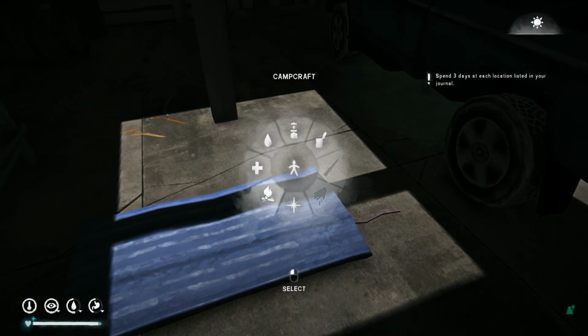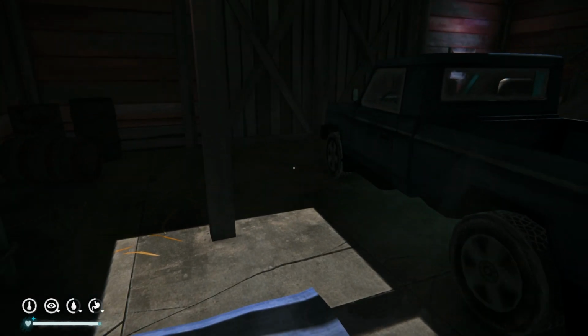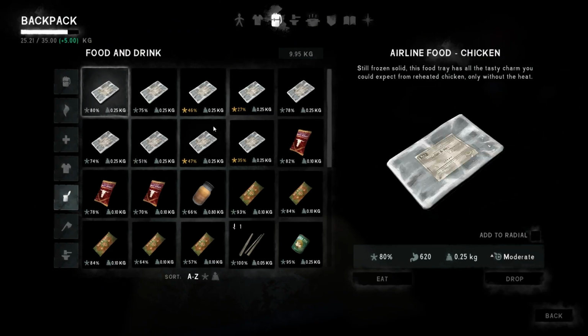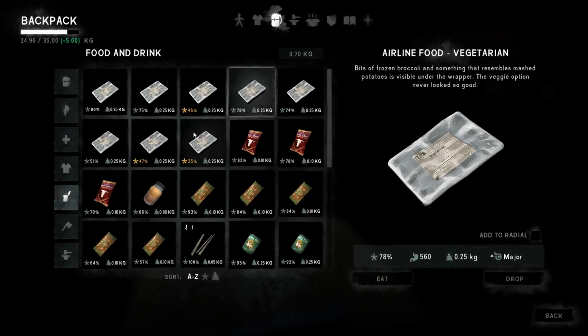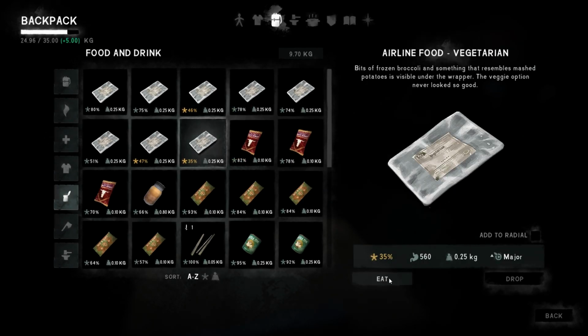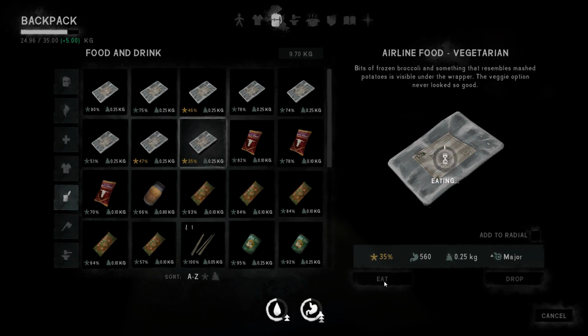Let's see now. Let's enjoy some of our airplane food. This is getting old first. Chicken. Doesn't have too many calories though, so... That's a good thing if you're taking a plane, a bad thing if you're out in the wilderness. Let's have a vegetarian too. Bits of frozen broccoli and something to resemble mashed potatoes.